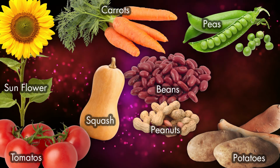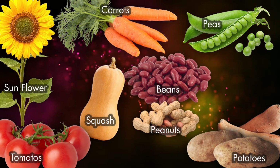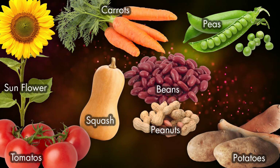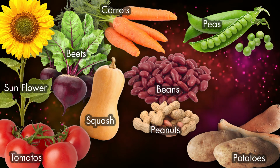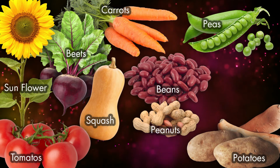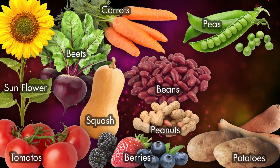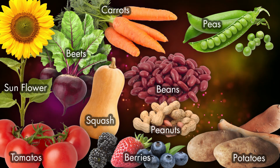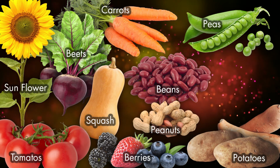Carrots are simple to grow and simple to prepare. They're also a great source of fiber and calcium. Beets are rich in vitamin B9, which can help reduce the risk of heart disease and stroke. Berries. Strawberries, blueberries, blackberries, you really can't go wrong. They can be used 1 million different ways, are healthy, and taste amazing.